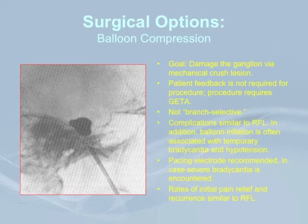Mullen and Lichter in 1983 introduced a percutaneous method able to compress the trigeminal ganglion and retrogasserian rootlets using an inflatable balloon-tipped catheter introduced through a cannula into Meckel's cave. The procedure is accomplished much in the same way as radiofrequency lesioning, although general anesthesia is often employed. The caliber of the needle is often larger than used in radiofrequency lesioning in order to accommodate the balloon catheter.